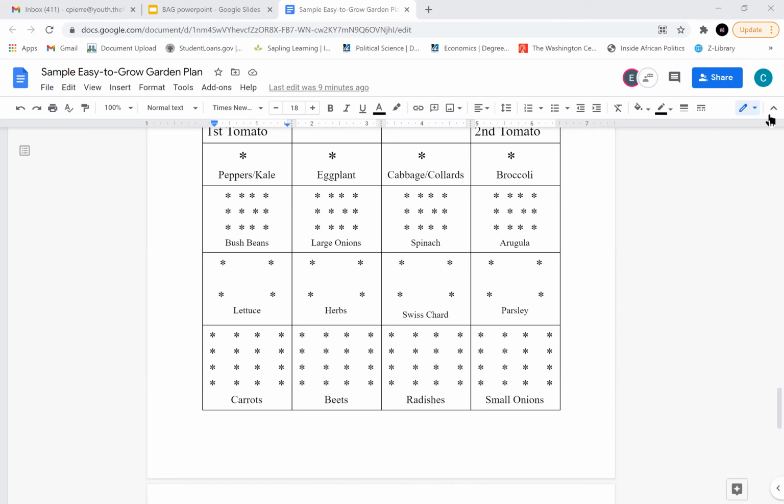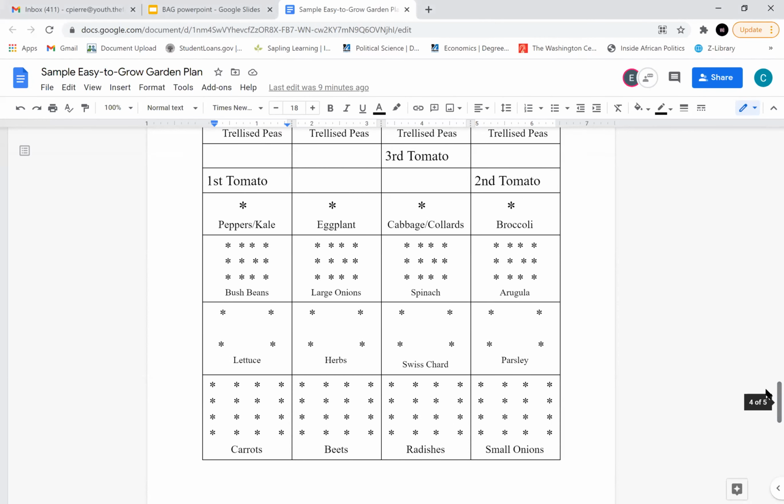Great. How about watering methods that save water and meet the needs of plants?